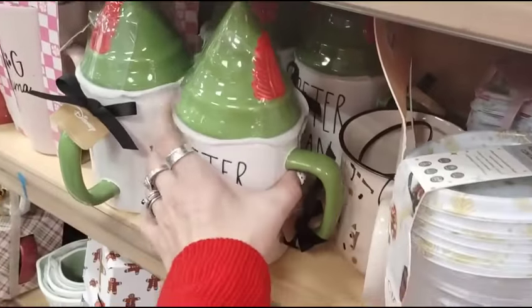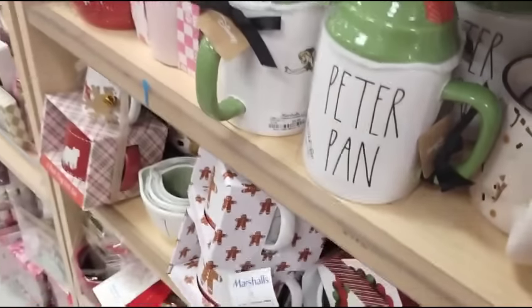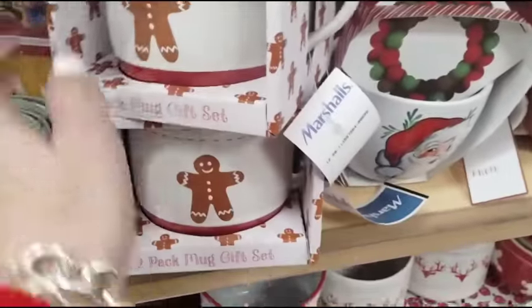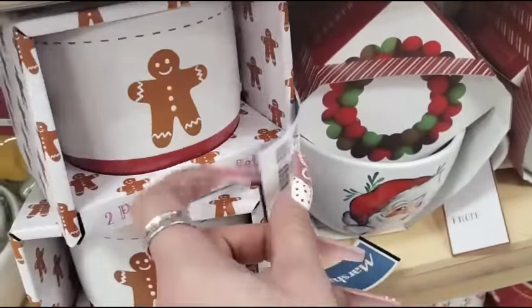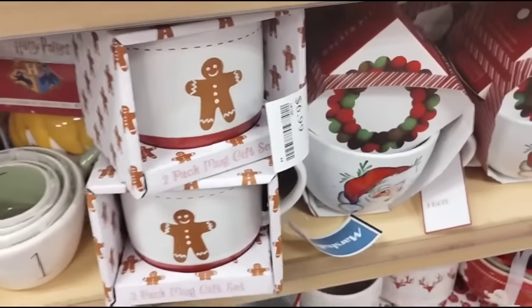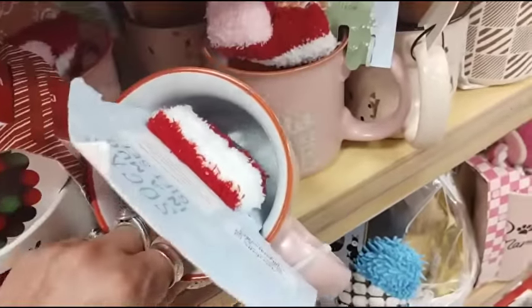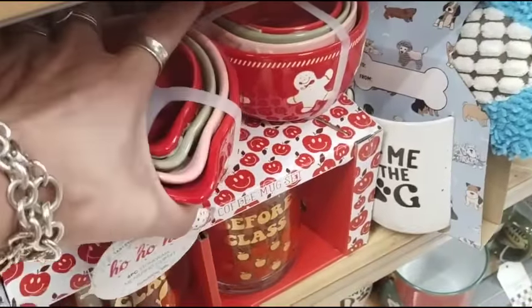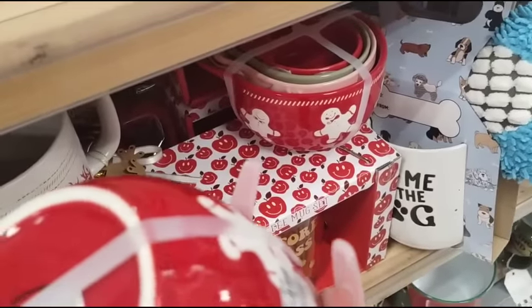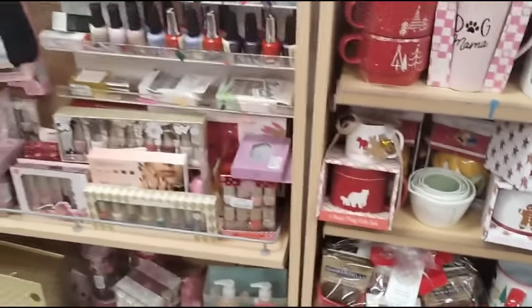Look, they have already done Peter Pan, the topper. $9.99, and then they have this. It's looking like with socks or something. No, it doesn't look like it, but how much is it? It's cute though. 2 mug packs at $6.99. Those are adorable. Oh, and look, with the socks, Snow Place Like Home. Love the packaging. $7.99. And then they have these. I actually bought these. I have these at home. I really like them. And these are $9.99. So, yeah, they have lots of little funsies here.